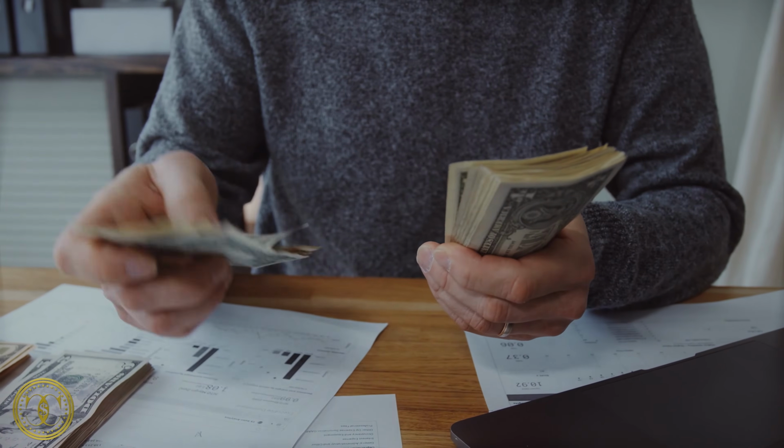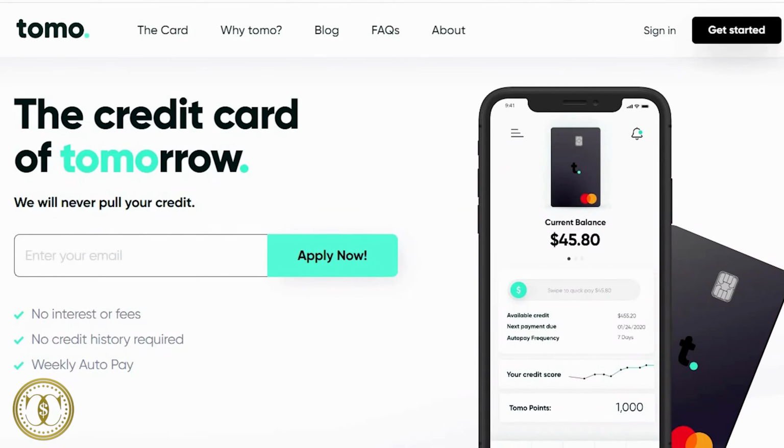On top of that, you're gonna have no monthly fees. No monthly fee the first year, second year, the whole time you own the card, you're gonna have no monthly fee. So the reason I say that's the second card you wanna apply for is because this last card, number 5, is gonna be my personal favorite to apply for when reestablishing credit. Number 5 is gonna be the Tomo MasterCard.